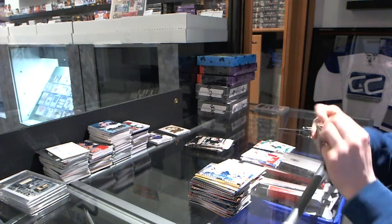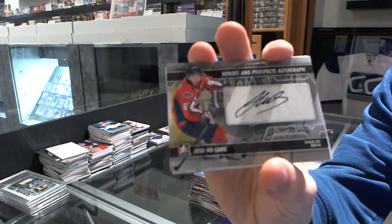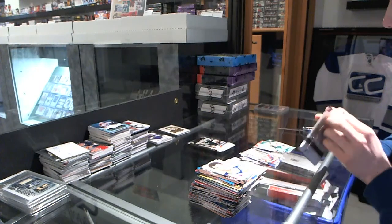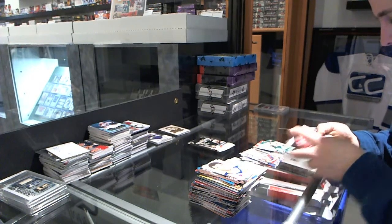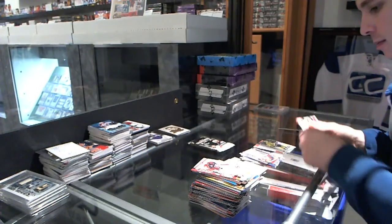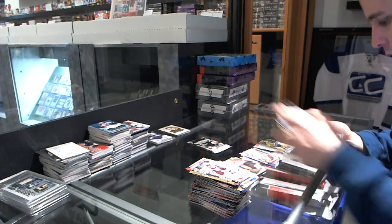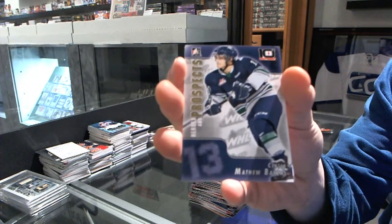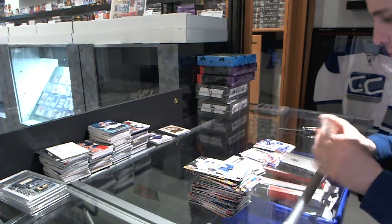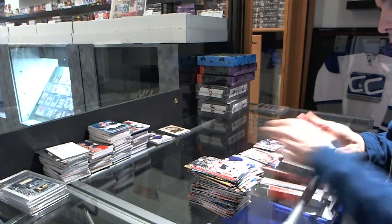Base. Autograph, Josh Hosang. Class 2014, Brandon Robinson. Tenth anniversary, Matthew Barzal. And base.